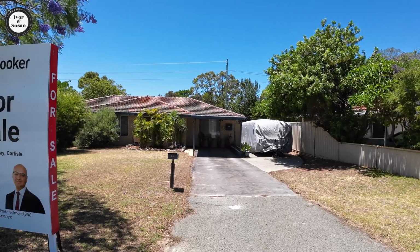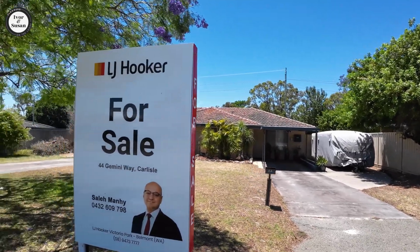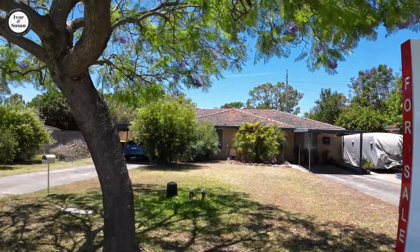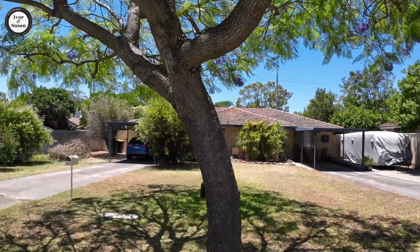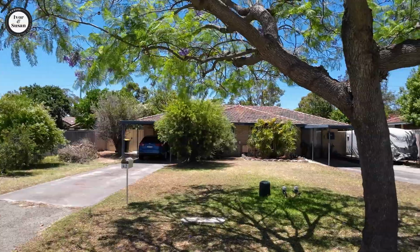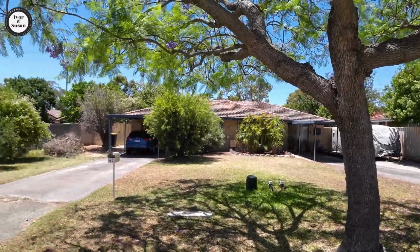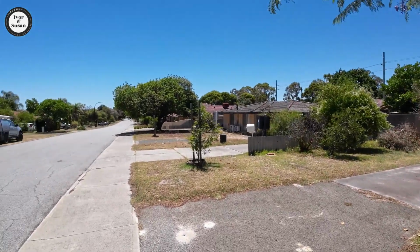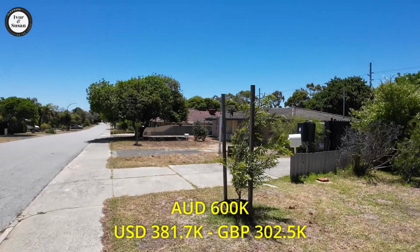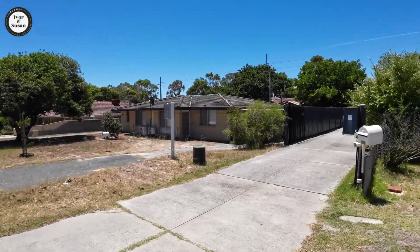But I'm pretty sure it's a duplex. So you'll only get half of that, because the house is all in one. It's obviously got some sort of a parapet wall down the middle of the house somewhere inside, because this here is number 42 and the one we showed you is 44. So by the looks of it, you're only going to get half of that. Number 44 Gemini Way in Carlisle, guys. They're asking from 600,000 Australian dollars for half of that house. Amazing stuff, crazy stuff happening in Perth.